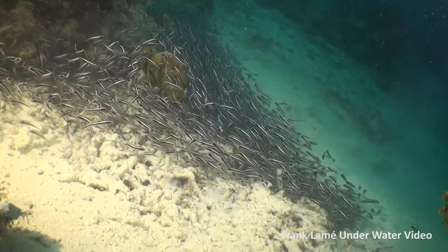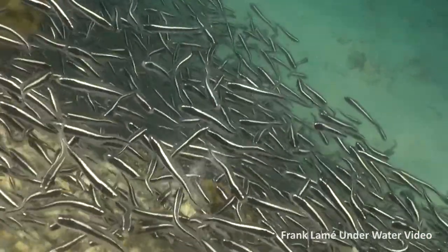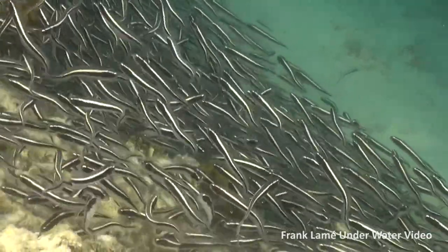So why not borrow that strategy against predators by imitating the catfish? That is exactly what this school of convict blennies does, both in their shape and in the school behavior.